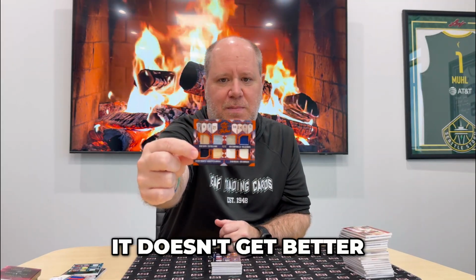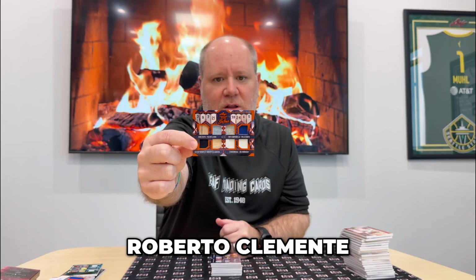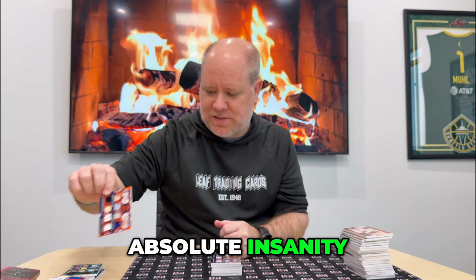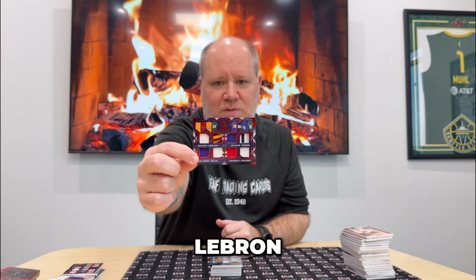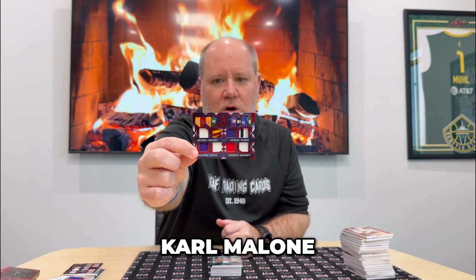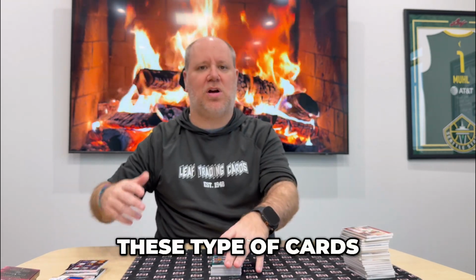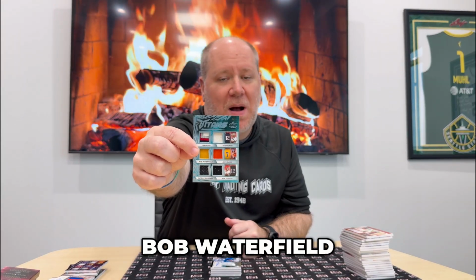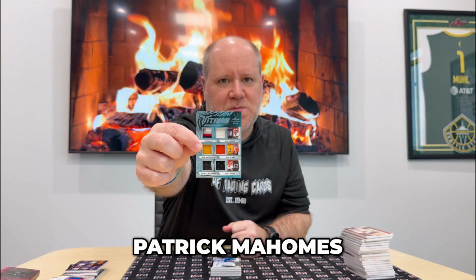Guys, it doesn't get better than this in baseball. Babe Ruth, Ted Williams, Mickey Mantle, Roberto Clemente, Roy Campanella, Willie Mays, Stan Musial, and Joe DiMaggio. Absolute insanity. Look at this from basketball. Look at that patch from LeBron. This is Kobe, LeBron, Magic, Bird, Karl Malone, Duncan, Nowitzki, and Kevin Garnett. Again, these type of cards fall every box in Trinity Jumbo. This product is insane. Tom Brady, Dan Marino, Bob Waterfield. His jerseys are very expensive. John Elway, Patrick Mahomes, and Ken Stabler.